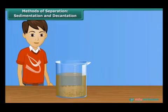Jack filled a beaker with muddy water and left it undisturbed for some time. After some time, he was surprised to see the beaker. Let us also look to find the reason for his surprise. The beaker had clear water. Mud being heavy had settled down at the bottom of the beaker while the water formed the upper layer.